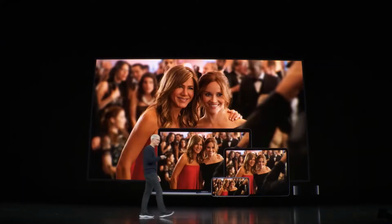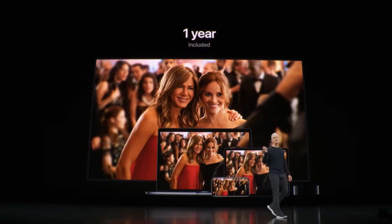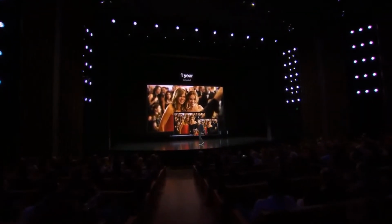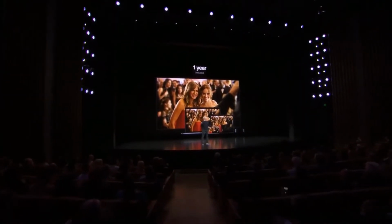Next, we saw the launch of Apple TV Plus. So Apple TV Plus is something that will come to your Apple TV. So you'll get this for $4.99 per month as well. And the $4.99 also covers the Apple TV Plus for the whole family.